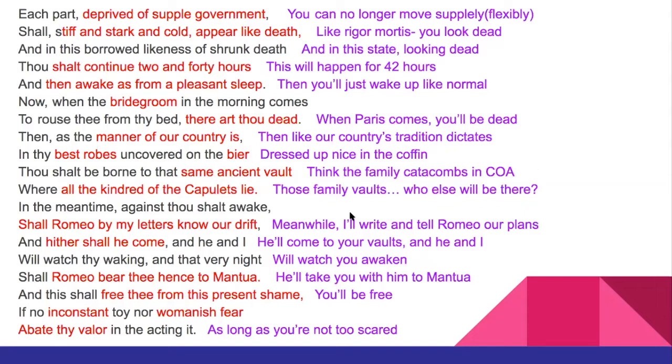And it says it's the Capulet family vaults. What Capulet has recently died who will be in there? Whose corpse is she going to be sharing this vault with? Kind of interesting there. Tybalt, right?